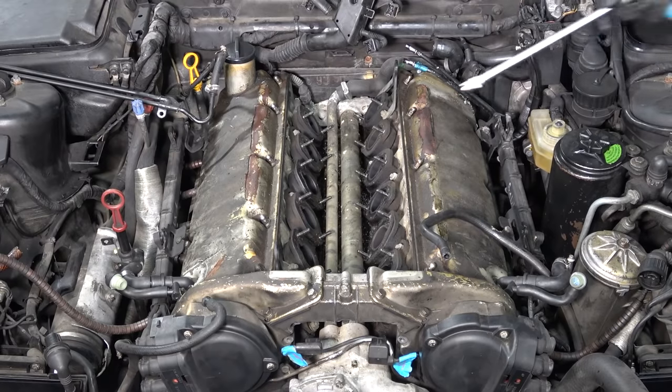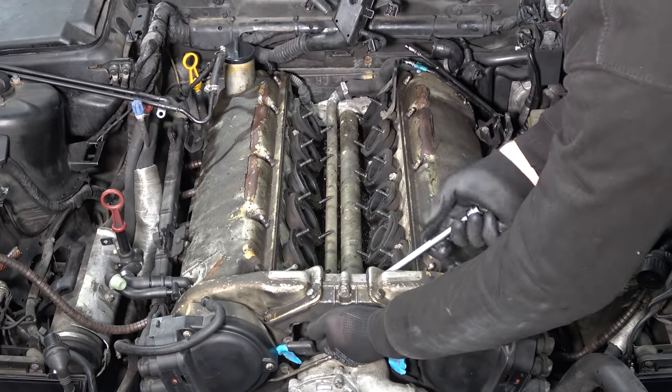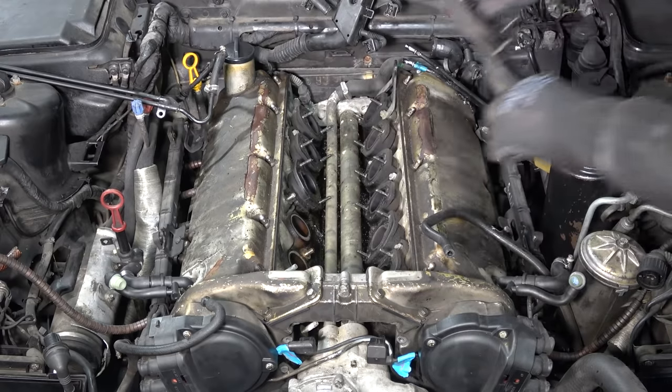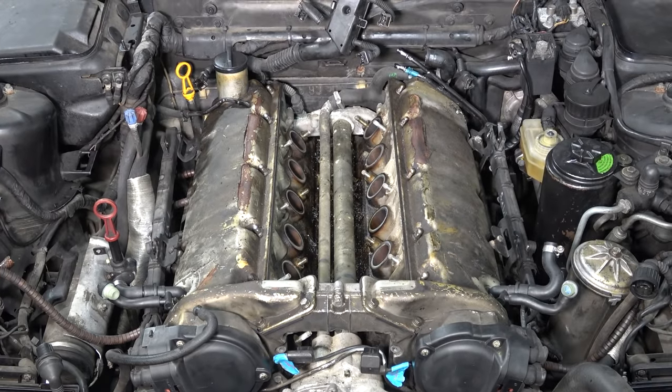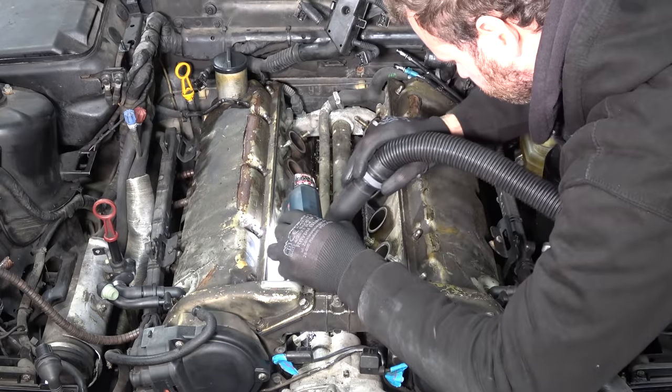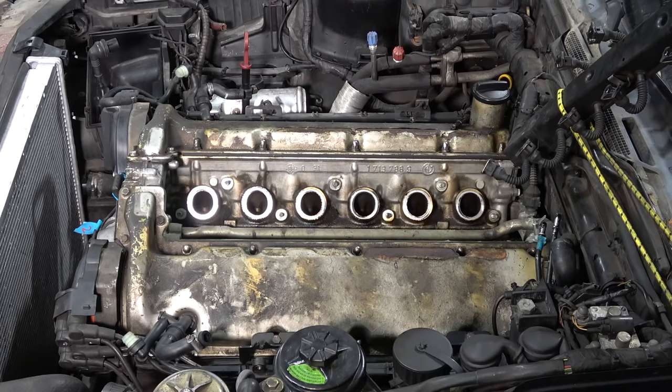I'm gonna remove the famous intake manifold gaskets. Time for a bit of vacuuming. Now some bog roll.